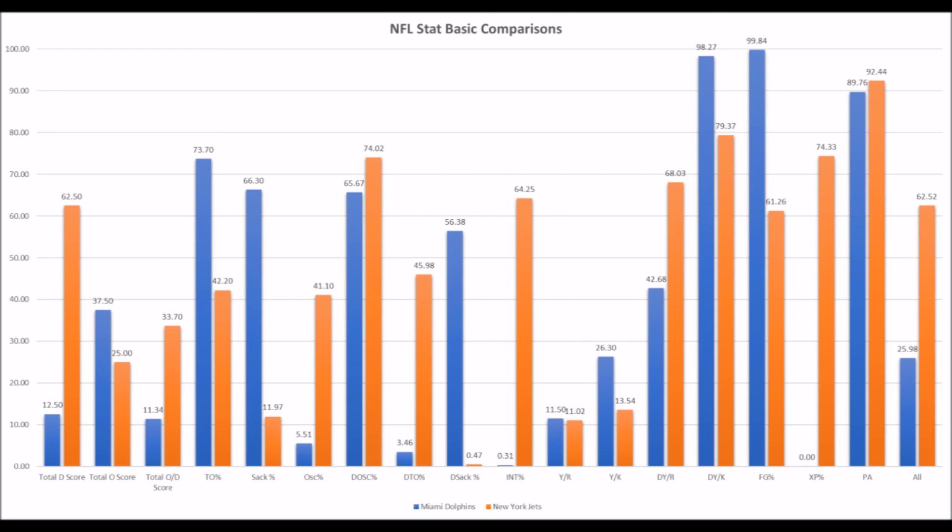the Jets are favored. So one thing is with defense. The Jets, when it comes to total D score, which is basically the ability to prevent first downs as a defense all around, whether you're talking running, passing, etc., the Jets have a sizable difference.